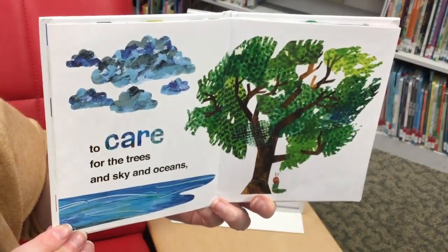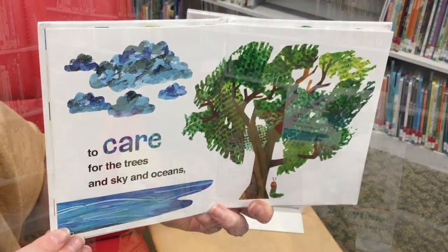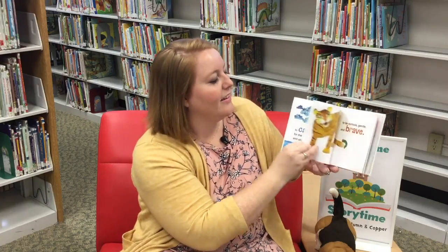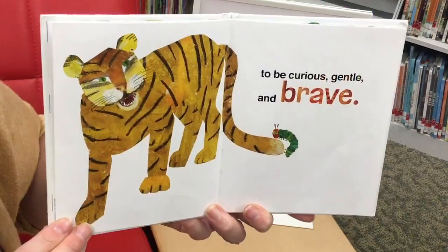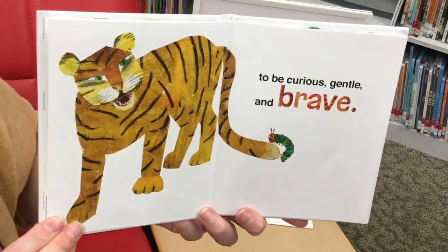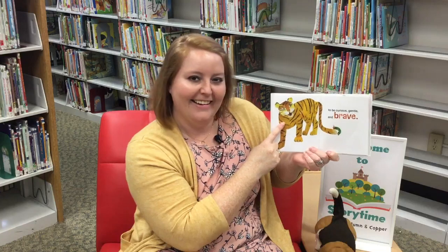To care for the trees and the sky and oceans. You see him under the tree? To be curious, gentle, and brave. Where is that very hungry caterpillar? Whose tail is he on? Do you know what animal this is? That's right, it's a tiger.